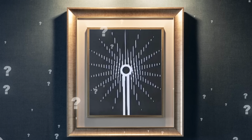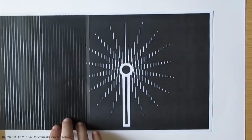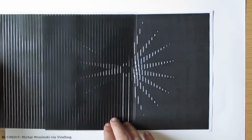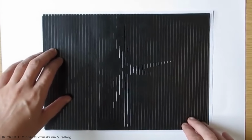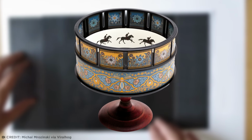Here's another. What does it look like to you? A beautiful flower, perhaps? Let's take a look. The reason these segmented animation illusions work is similar to how a zoetrope works.